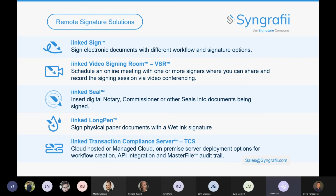During the meeting, you may choose to record the entire meeting or portions of the meeting to be added to the Audit Trail. So essentially, you would have full video recording of a transaction as it takes place, the entire audio and video conversation that took place, as well as the screen share of the documents that were being signed.